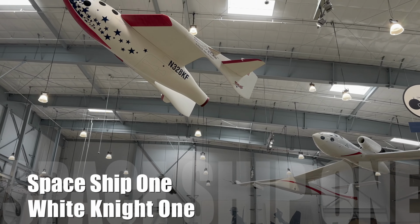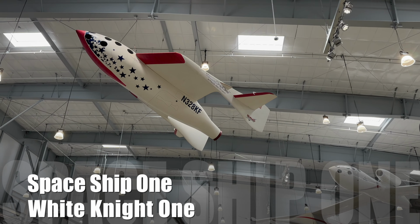Today I'm at the Flying Heritage and Combat Armor Museum in Everett, Washington, and I'm having a look at two airplanes called SpaceShipOne and White Knight One. These two aircraft were designed together in the early 2000s to compete for the Ansari X-Prize. The prize was $10 million for the first private enterprise to get a vehicle up to space. And space is internationally defined as 100 kilometers or 62 miles above sea level.